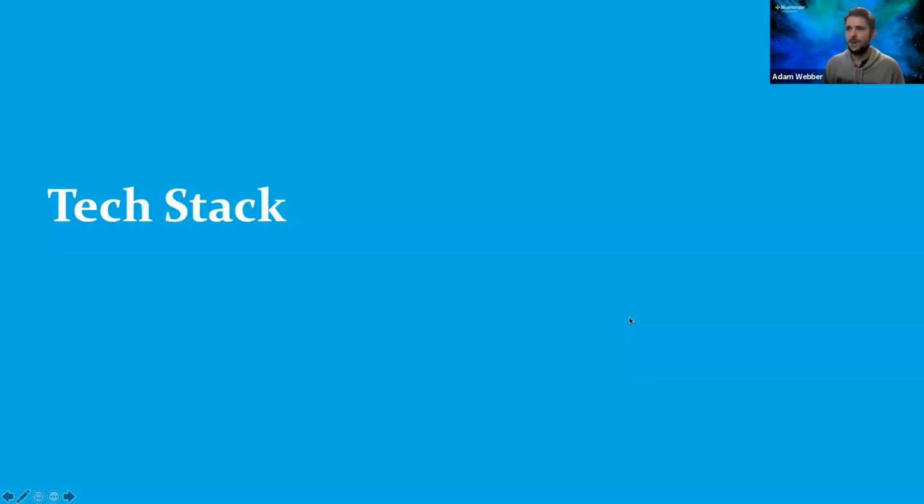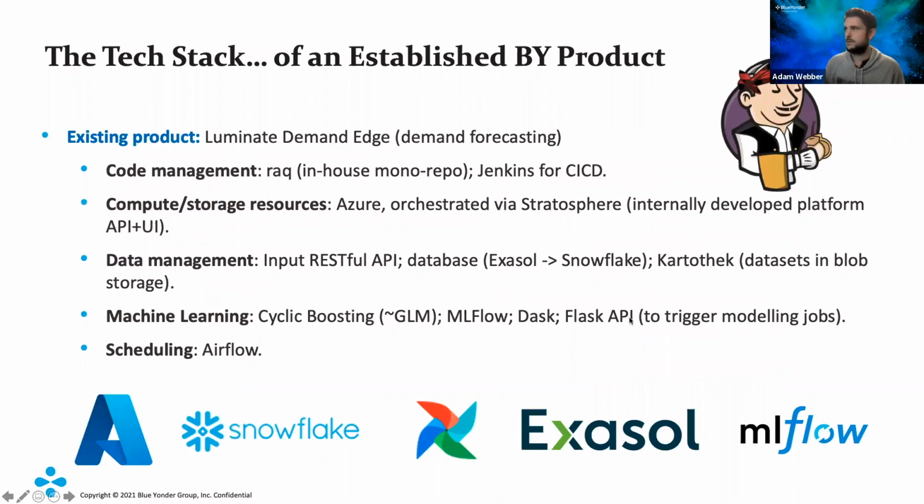Okay, let me talk a little bit about our tech stack. Just looking at the time. So the tech stack of an established Blue Yonder product, first of all. I'll just take one product as an example. It's called Luminate Demand Edge. This is our demand forecasting product. What's the stack that it uses?